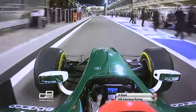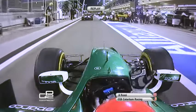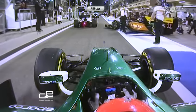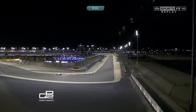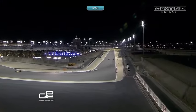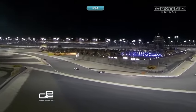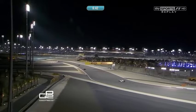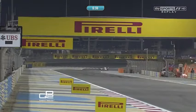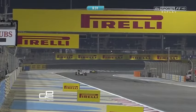And replay on board with Rossi wanting to get back to his team, and frustrated with the Hilmer in the way there. So almost every driver now out on track, going for pole as the time ticks down at the top of your screen. 6 3/4 minutes remain here under the lights in Bahrain to determine who will be the fast pole sitter of 2014. Who will take away the 4 points for pole?